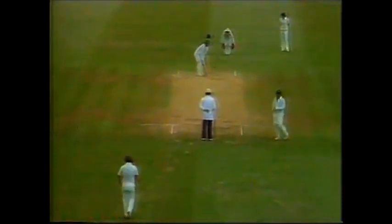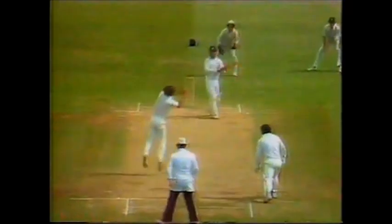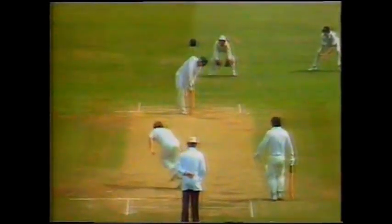Two more for Alan Border, so he goes back ahead of Rodney Marsh. Border's on 43, Marsh 42 at the moment. And a no ball called against Mike Gatting. This is only his second over in Test cricket. I think that was a bump ball. And this struck firmly into the ground by Alan Border.